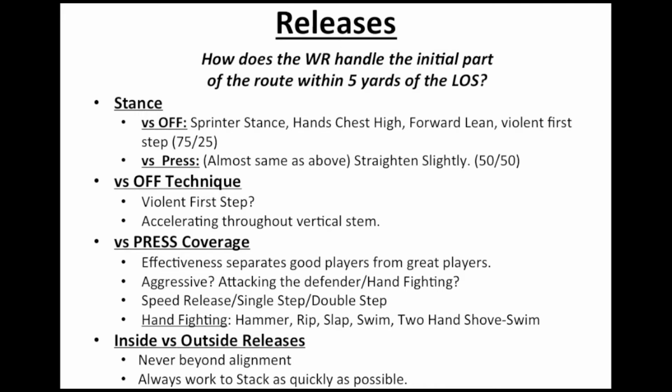These techniques are absolutely crucial, especially at the next level in creating separation. And the better a wide receiver can exhibit these traits now at the collegiate level, the less they need to learn as they move forward. So these are really important things.